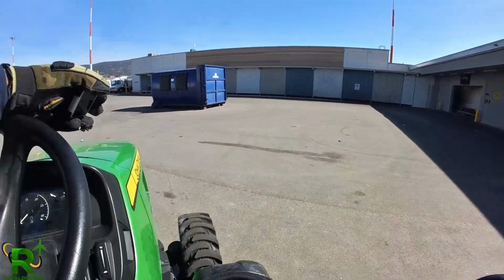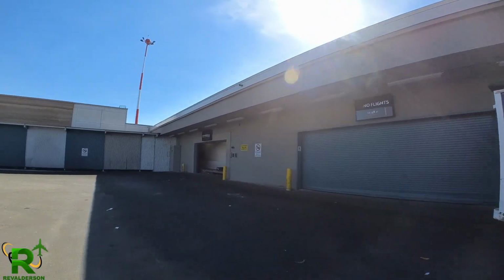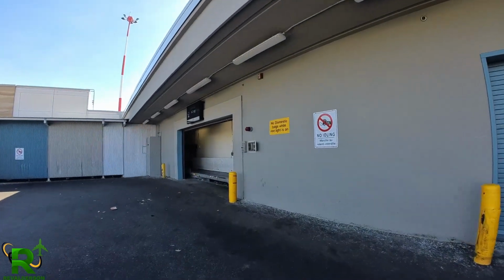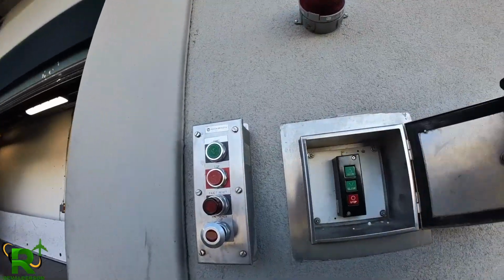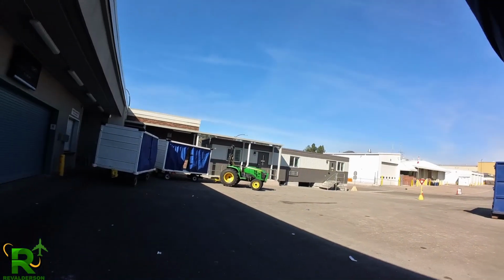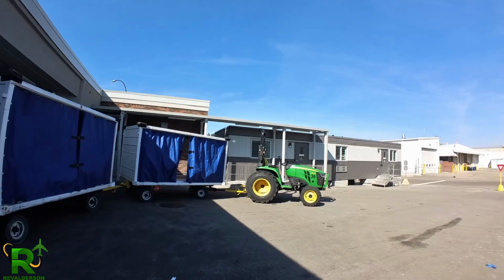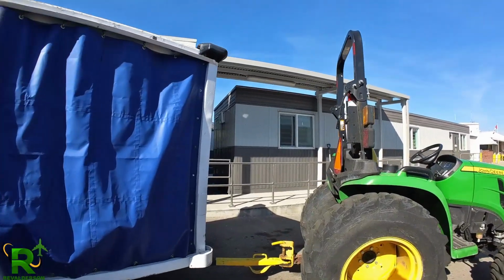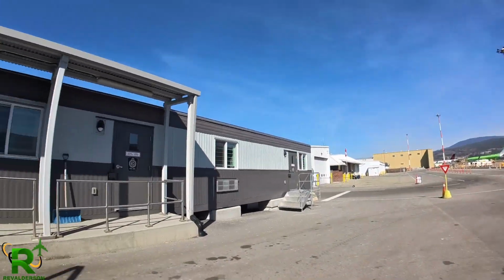Oh no, I forgot the door. So now we'll take that connecting bag to the bag room.